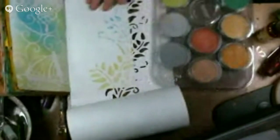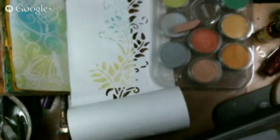And I'm going to use hand pastels to do this next technique.